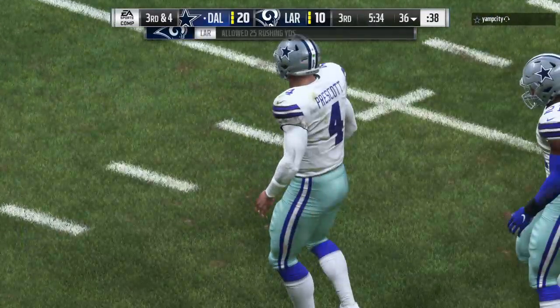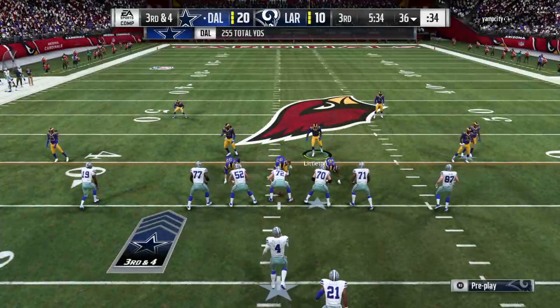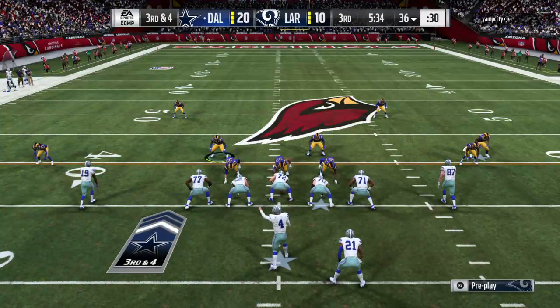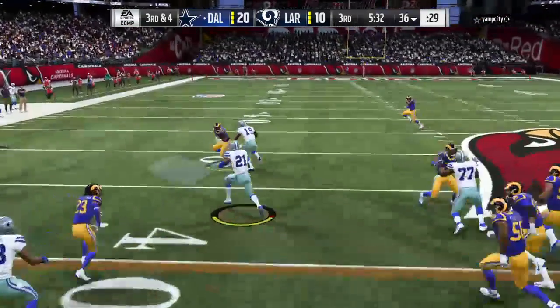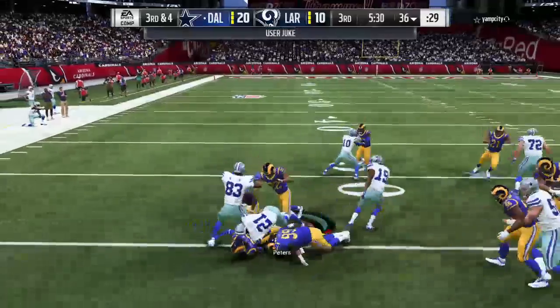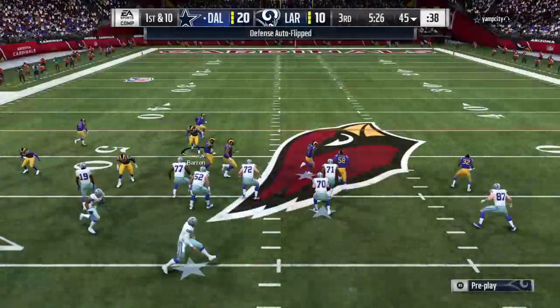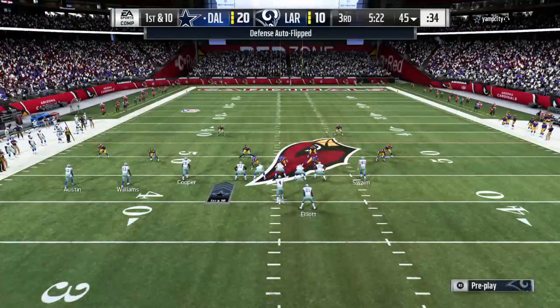Well, that certainly looked like something that they discussed all week in practice getting ready for this one. Take the big shot right out of the gate. At worst, you'll open up the defense a little bit, loosen them up, have them back on their heels. On third down, Elliott. And he's got the first down as he's up to the 45-yard line. It's a 9-yard gain, and it keeps the drive moving.